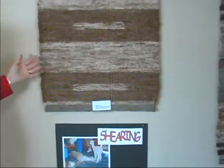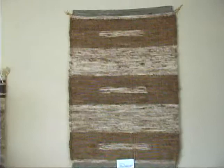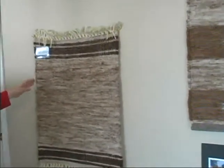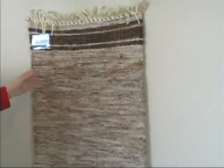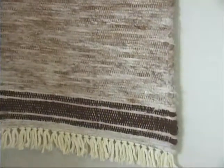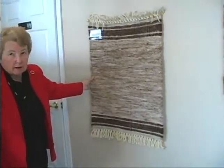Here is another design of all alpaca with natural colors. And then we have a 3rd rug here that is also all of natural color alpaca. These rugs are warm, they're heavy, and they wear like iron.